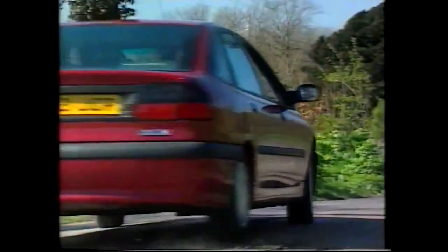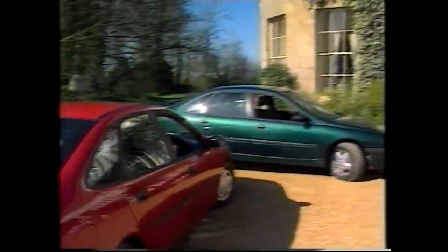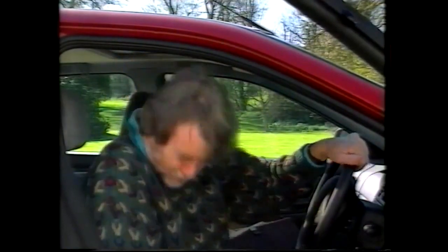There's a range of 3 petrol engines and a diesel. Now, this is the 1.8 derived from the Renault 19. It develops 95 brake horsepower, but more important, it has what they call a flat torque curve. That means the engine delivers its power across a wide rev range, and you don't have to spend your life changing gear to make progress. One of the most noticeable aspects of the design is this very steeply raked windscreen. The only trouble is the first few times I got out, I did not bang my head.